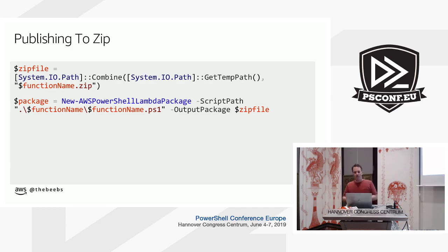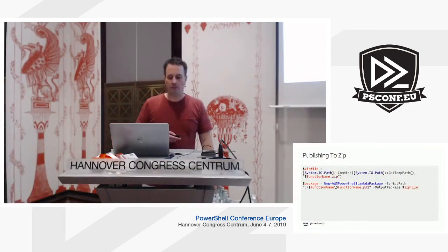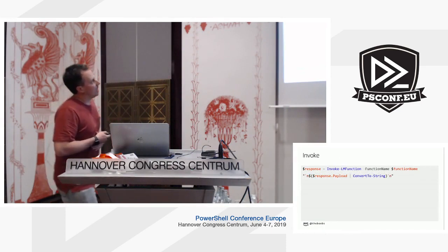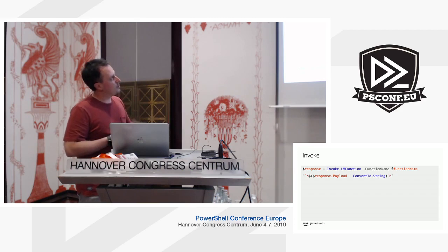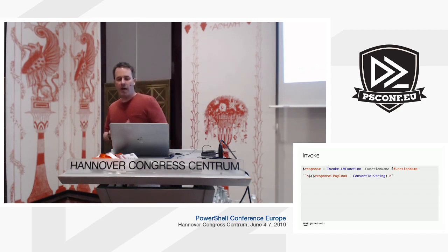Once you've uploaded it, maybe you've published it and zipped it and put it on the website, or maybe you've just used the direct publish from PowerShell, then you can invoke it. And so we have a commandlet in the AWS tool SDK, which is Invoke-LMFunction. So we just pass the function name to that Invoke-LMFunction, and we will get a response back.